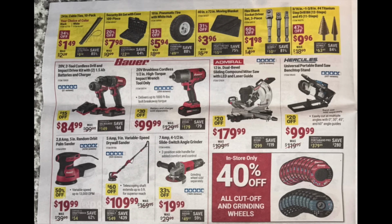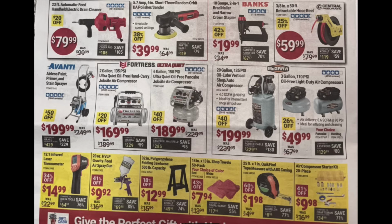Right below that, in stores only, 40% off all cutoff and grinding wheels. And that is a really good deal. Probably go ahead and pick up some of those during the parking lot sale, because I always go through those pretty fast, grinding on some metal. All right, check out the second half of the second page.